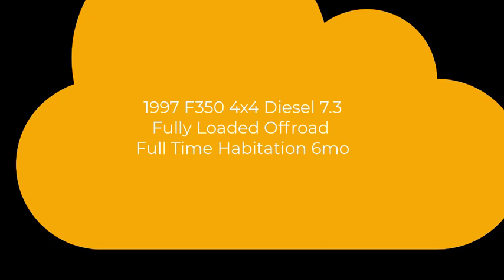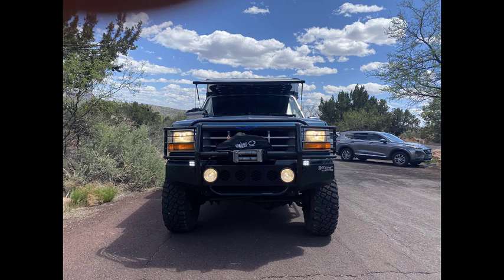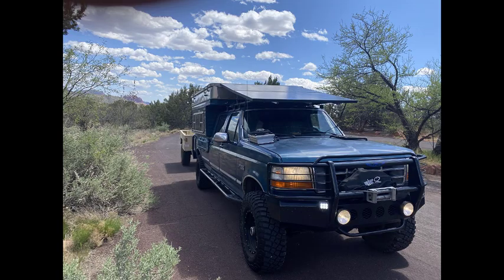Hi guys, I want to talk to you about my 1997 F350 4x4 diesel 7.3. It's fully loaded and off-road and allows for full-time habitation of up to 6 months. This is an extremely well-maintained, ultimate compact living off-road 4x4 Ford F350 full-size truck, and including the military aluminum trailer.